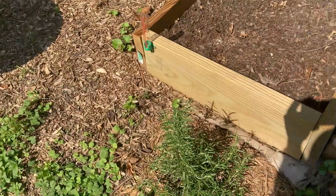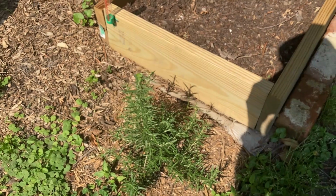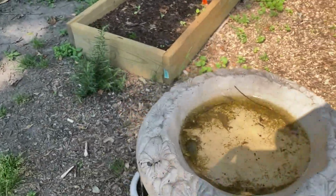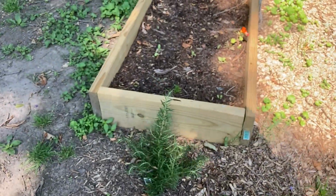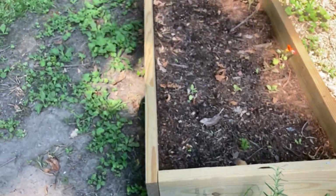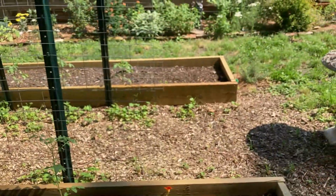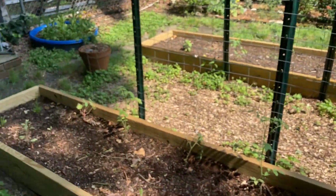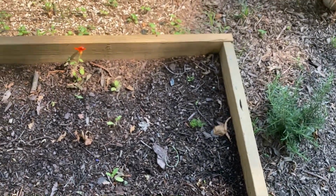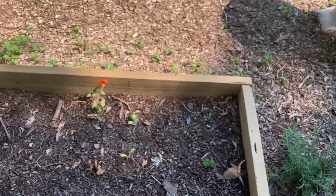I did, however, plant some rosemary plants in front of the beds. One there, it's a bird bath that needs to be cleaned. I might do that later on today when it cools down a little bit. And there's another rosemary in front of this bed. So this is the exact same size width and length as that one over there. And this one has some medicinal herbs I started from seed, as well as some tomatoes.